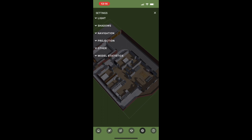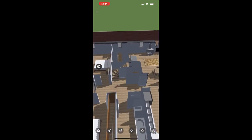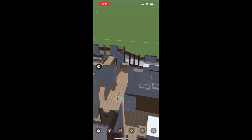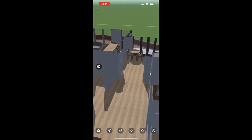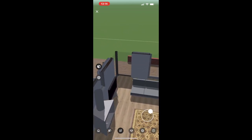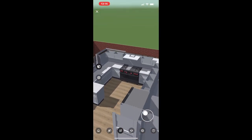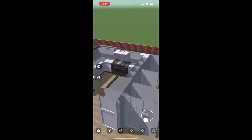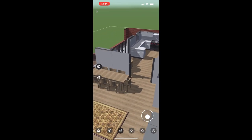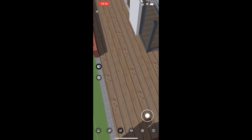Also really useful for clients as well. So all of the functionality is there, both on the phone and the iPad. As I say, the only real difference is the interface is a little bit more spacious on the iPad side of things. But in terms of navigating around, you can see it's very smooth. I really like the new fidelity of the image with the new shadows. And I love the new clip cube. I think that's an absolutely brilliant feature that I'll definitely be making use of a lot more.